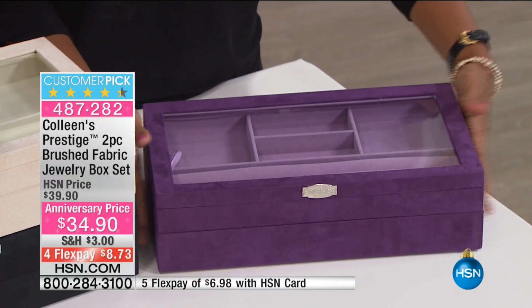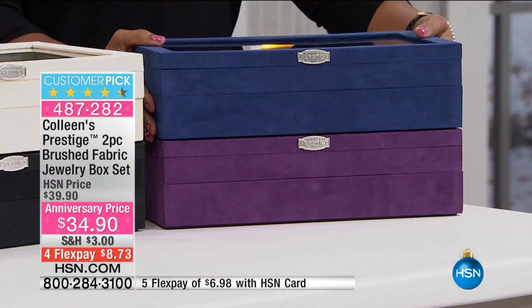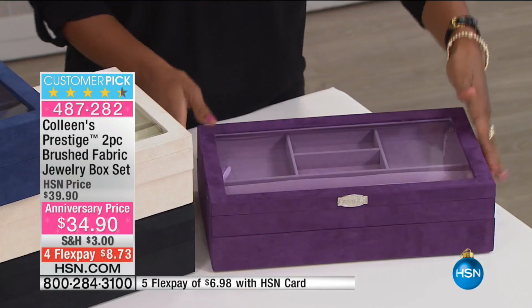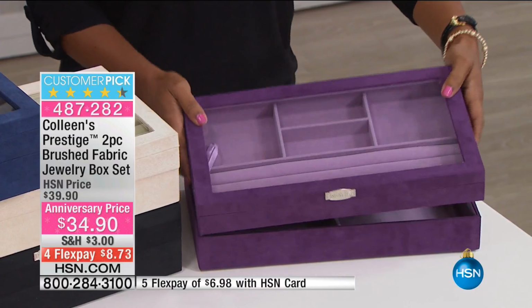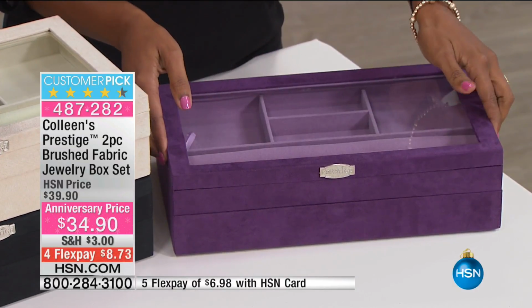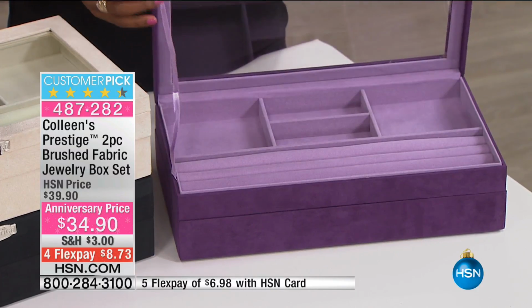So if you were putting these in your closet, and if you get a couple of them and you want to stack them, you could easily do it like that if you wanted to or need to, depending on how much jewelry you have. But let me share with you that top piece first. It does come along with its own clear lid, so you can see what's in it, and you can see if there's a piece missing.